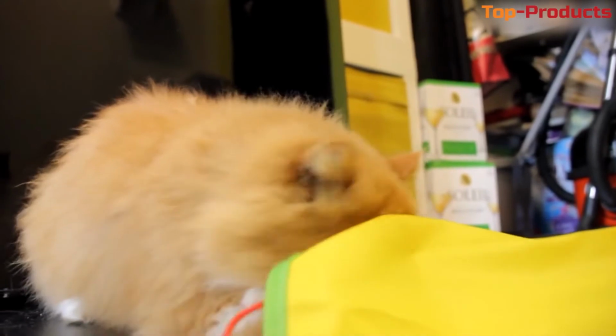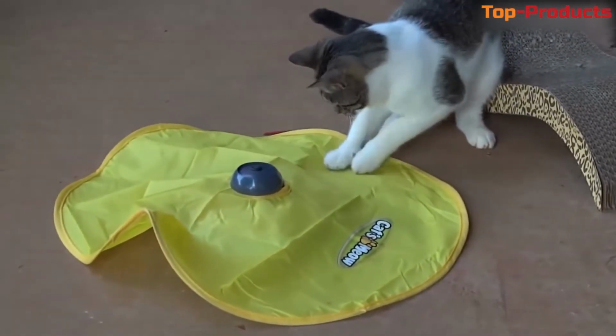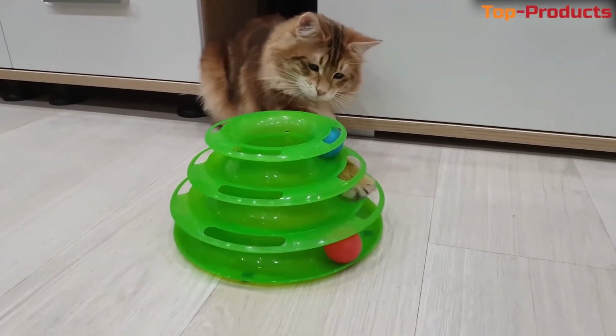The most important minus of the toy is that the batteries run out very quickly, which, by the way, were not too cheap.